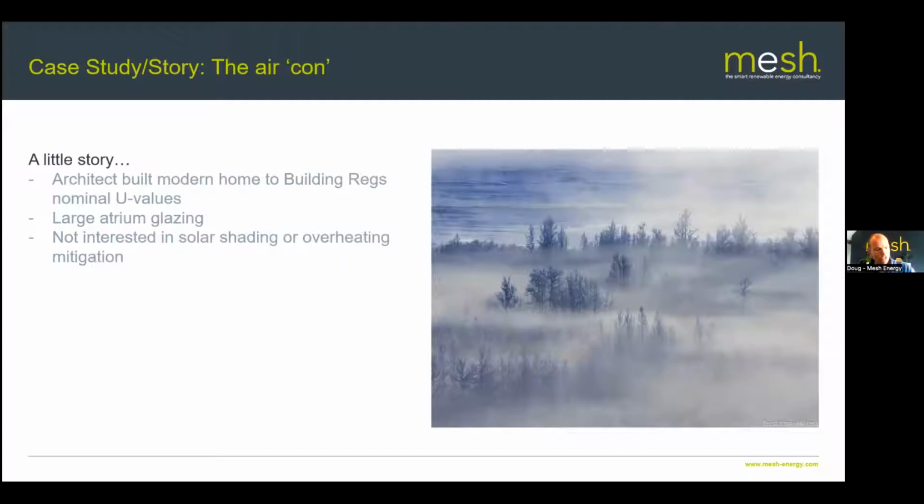And this little story just picks up on that. I've called this the air con, and you'll see why. So we did a building a couple of years ago for an architect. They just went for building regs U values. They went for what they knew.